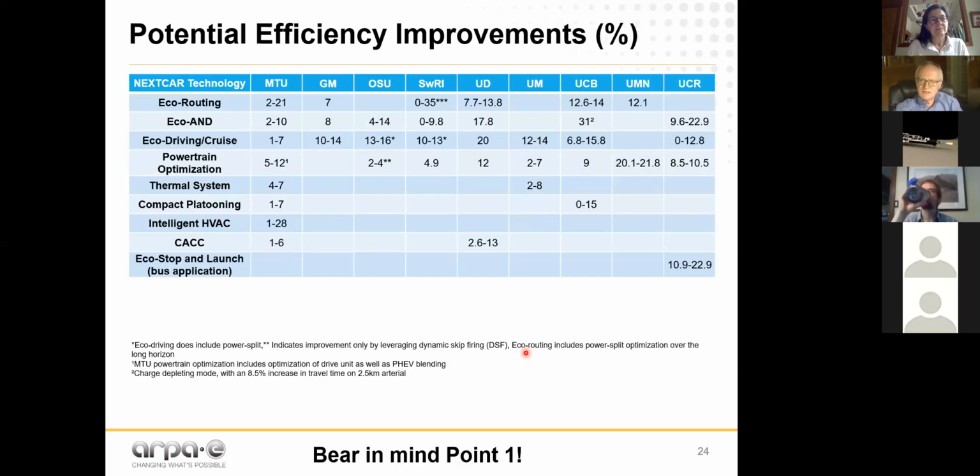So you can see across the top, Michigan Tech University, GM, Ohio State, Southwest Research, University of Delaware, University of Michigan, University of California, Berkeley, University of Minnesota, and University of California, Riverside. Again, bear in mind, these are varying vehicles. Not all of them are light duty. There are some medium and heavy duty. Their vocations are different. The vehicle sizes are different. The particular duty cycles over which they were tested and measured are completely different.